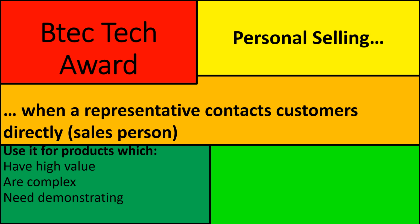If we're thinking about the makeup counters in Boots or Debenhams, the more expensive makeup, they will happily demonstrate it on you because they think they'll be able to sell more to you. For the less expensive brands, they don't do that because the personal selling is not worth the cost, because it is a costly business, personal selling.